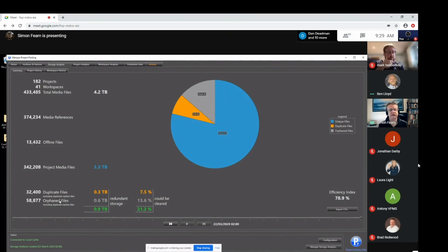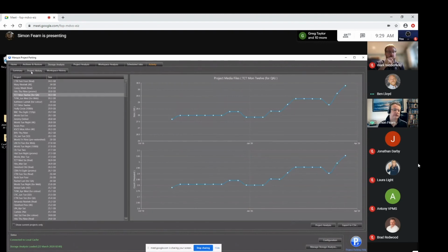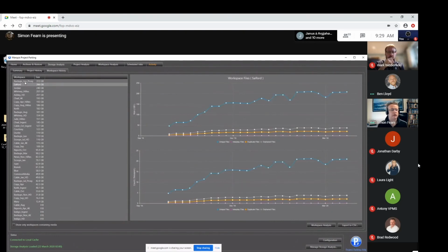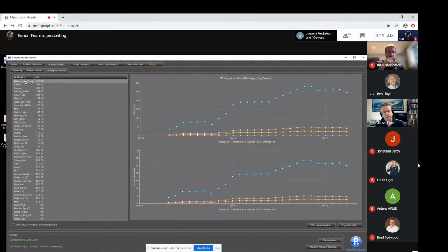If I was connected into Interplay, then I'd cross-check this with Interplay, and we'd see if they're in use in Interplay as well. So we really do know whether these files that we're showing as orphans should not be in the Avid system. And we show this information every time we do the scan, so we build up the historical picture. So you can see how your system is being used over time. And you can see at the top level, there's a summary, or in detail at a project or workspace level. So you can see how everything's being used over time.